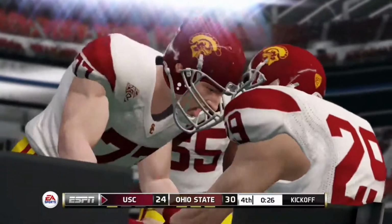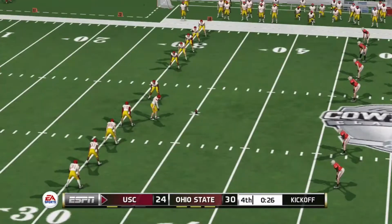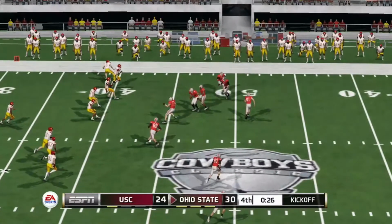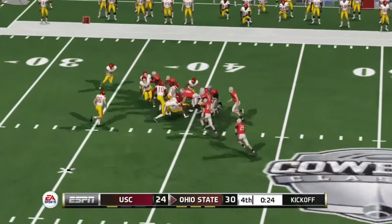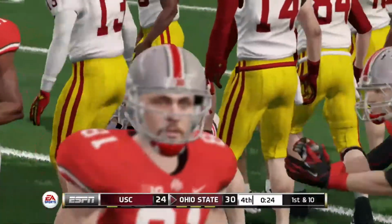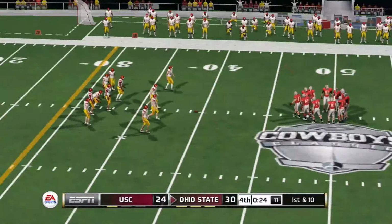Well, we've seen a few of them. We don't see it very often, but USC, they still have a ghost of a chance here. Low probability play, and if Ohio State gets it, you got to think it's over for USC tonight, and the Buckeyes do indeed recover. Brad McFadden, and so Ohio State can just kneel it out. Next week, USC's got to take a road trip to Alabama, and Ohio State staying in conference.